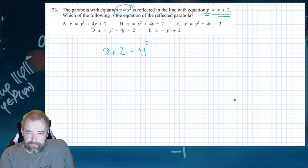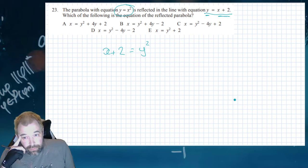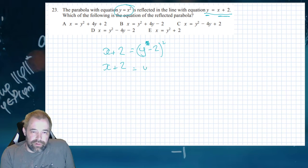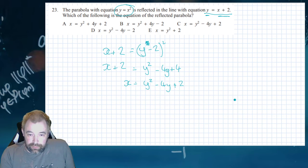Is that one of the ones we've got? Or do we have to replace x with y minus 2? Yeah, you're right, Sam. Thank you. So x is y minus 2, all squared. Then if we expand this out, we're going to get x plus 2 equals y squared minus 4y plus 4. And they're all x equals, aren't they? So we're going to say x equals y squared minus 4y plus 2. Thank you. It's C.